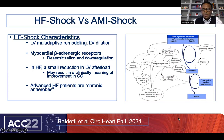In terms of their clinical presentation also, AMI shock patients usually present with typical hypotension, hypoperfusion, and congestion. Most heart failure patients actually present with congestion first, then hypoperfusion, and hypotension. So if you're waiting and stuck on the rudimentary blood pressure definition of shock, we may in fact miss some of the heart failure shock patients. And by the time we activate their management, it may be too late and maybe the horse is out of the barn.